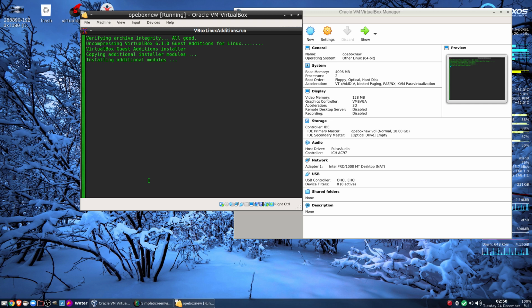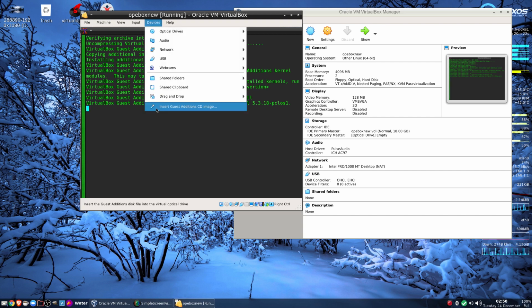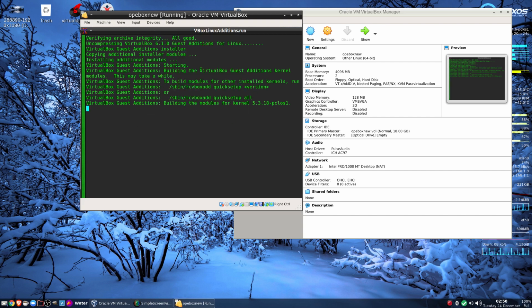If you're still using 6.0 of VirtualBox and use PC Linux OS, use the Devices menu and insert the Guest Additions and do it that way, because the inbuilt ones are for 6.1. So anyway, we'll let it build the kernel modules, that's what happens.